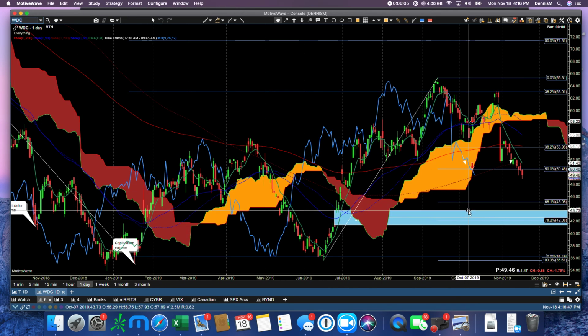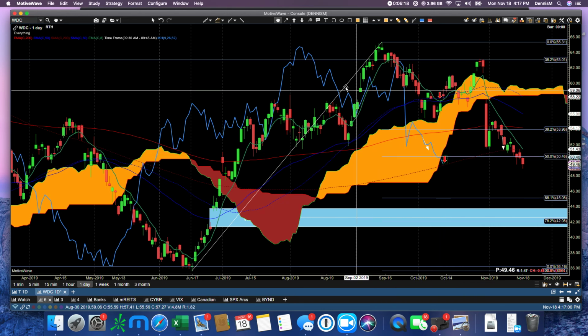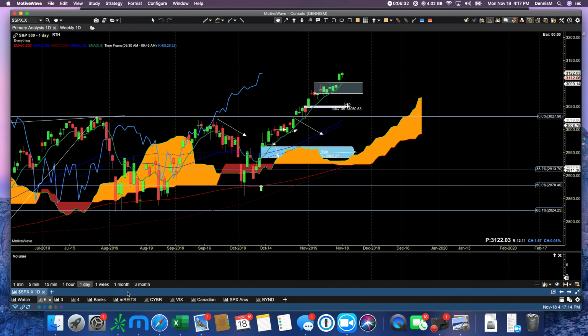The next one is WDC. Again, continued weakness in this chip stock. We had support on the cloud for the Chikou span. We lost it, but we held support on the 200 simple moving average. So if we lose that support today, then the stock is really in trouble and it's really moving down. I don't own any WDC or WHR, but I like to keep an eye on them and I'd like to get back into them someday.